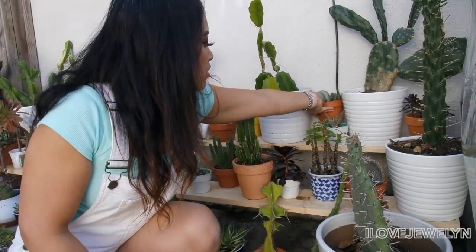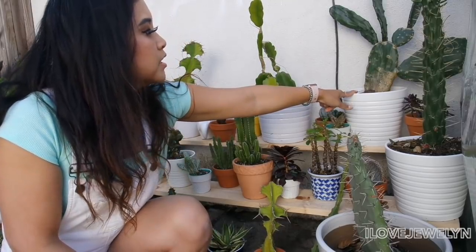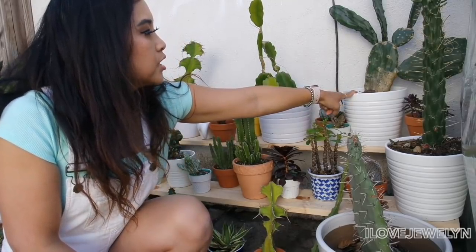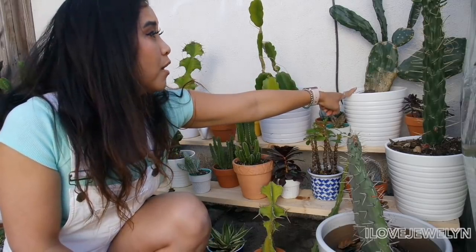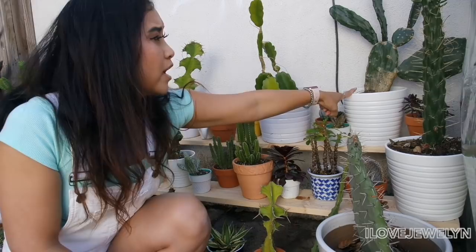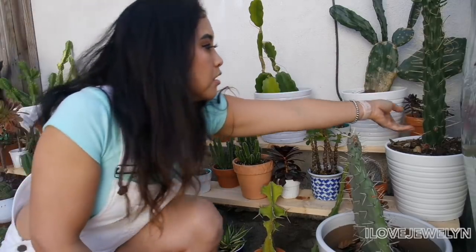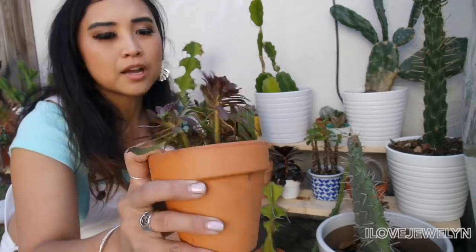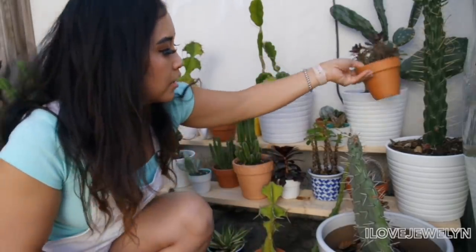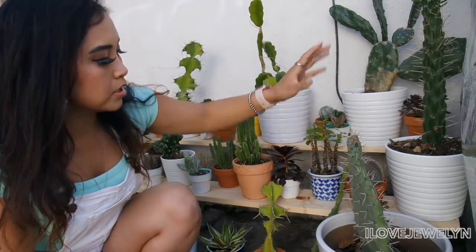And then to finish up the top shelf, I have my rabbit's ear, and this opuntia is also another cutting from Tanya, believe it or not. It's doing so well. I've given so many ears away, whether it's to plant friends or for giveaways, and it's doing really good. I can't believe that, it's so cool. And then these aeoniums at the end were a gift from Catherine, so it's doing well all the way here at the end.